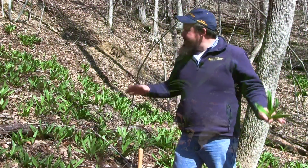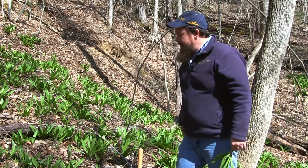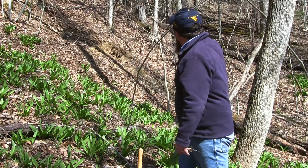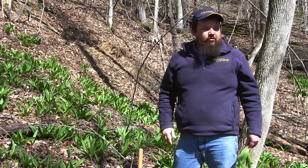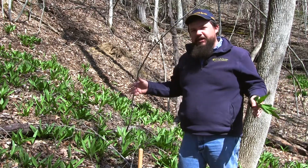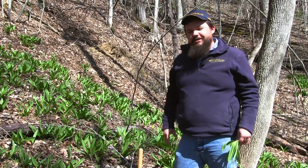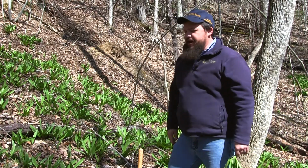All right, so now you can see we've come upon a patch here. You can see this one here. I don't know if you can make out some of the ones up along the hill. There's quite a few along as we go. A lot of these are what we would consider smaller patches. You will come across areas in West Virginia where the whole hillside is nothing but ramps.